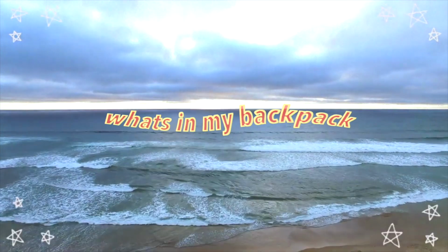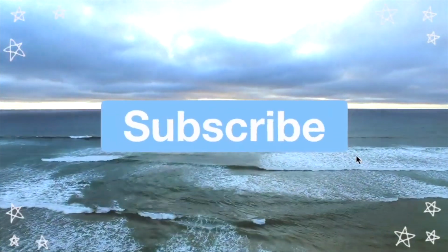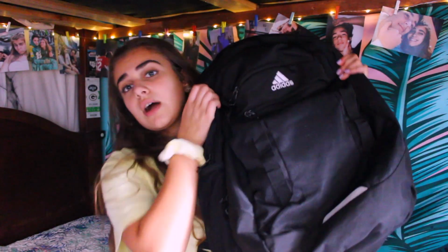Okay, since there's nothing wrong with my backpack, I thought I could use it again. This is my Adidas backpack. So I'm gonna start out with the smallest pocket and then just go from there.